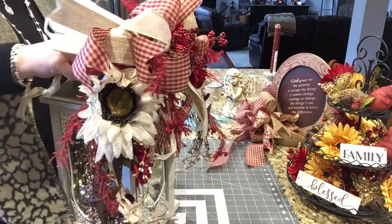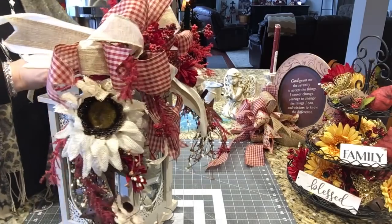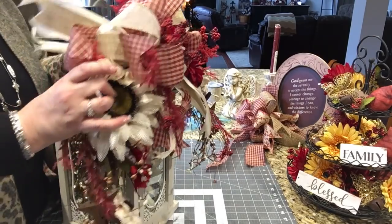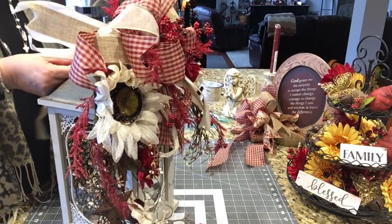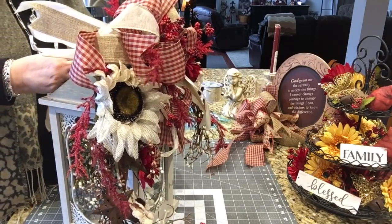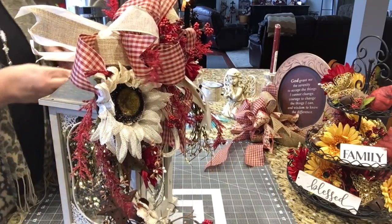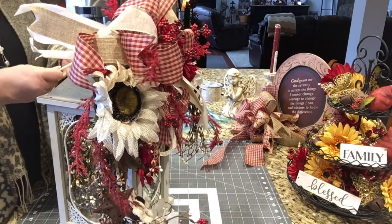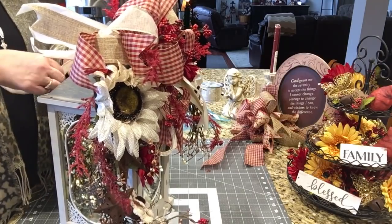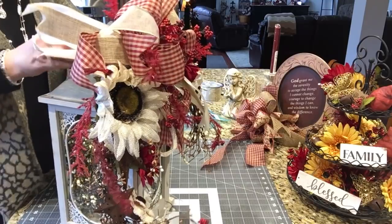But this is why I make these lantern swags, so that I can remove them and switch decor out for each season. Now this will stay on here. I don't know whether I'll do something for Easter with this, but this will stay on at least until Easter. And then if I decide to make one for Easter, I'll make another swag for Easter. I very well might. But this will stay on like this until then.